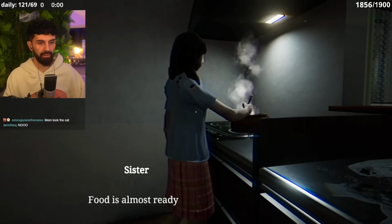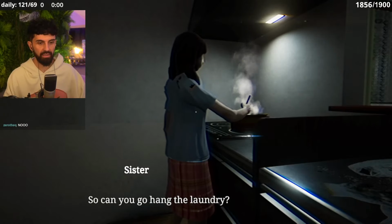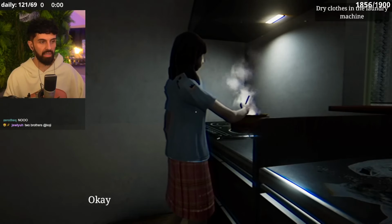What is it, sis? Food is almost ready. So can you go hang the laundry? Yeah, on it.